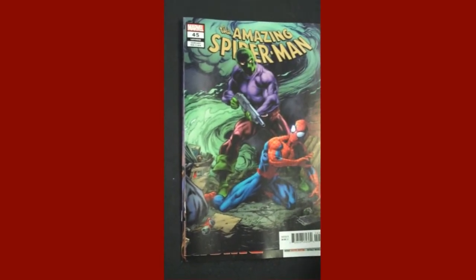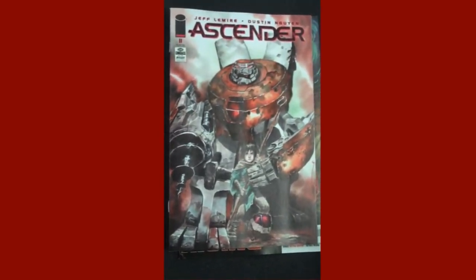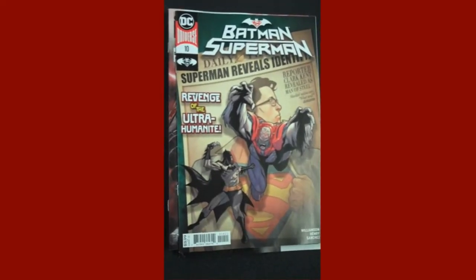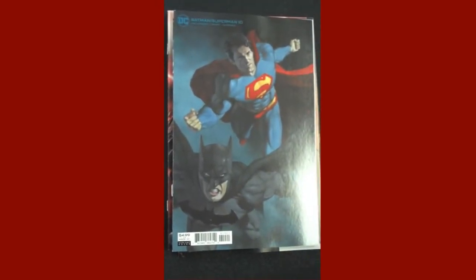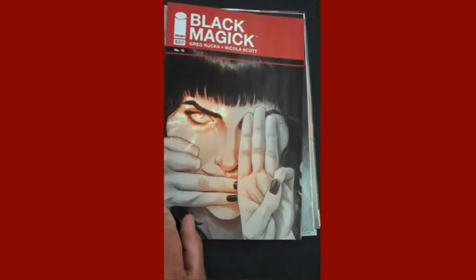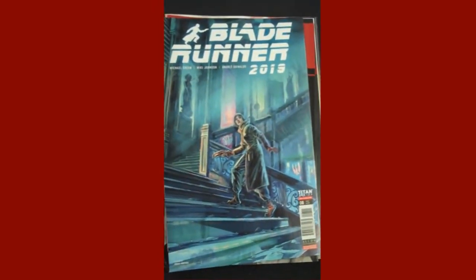Then from Image Publishing, we have issue 11 of Jeff Lemire's Ascender. From DC, we have issue 10 of Batman Superman. And then, as always, the beautiful cardstock variant for the DCs. From Image and Greg Rucka, we have issue 12 of Black Magic. And then from Titan Comics, issue 8 of Blade Runner 2019.